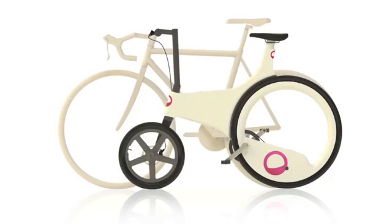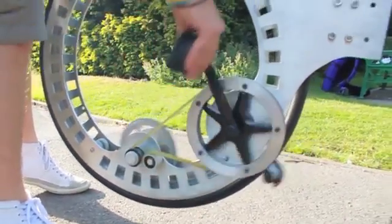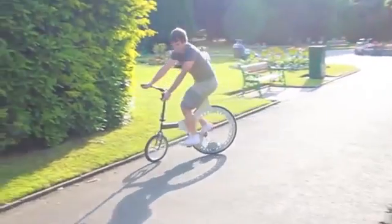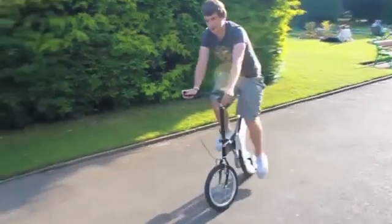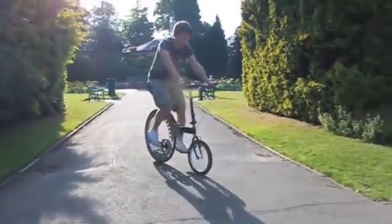Instead of a metal chain, which can develop kinks, the Lunartic Hubless bike is powered by a belt drive system with small, rigid teeth. The Lunartic prototype was a finalist in both the 2010 James Dyson Awards and South Korea's Seoul Cycle Design Competition. Though the Lunartic has yet to progress past the prototype stage, its innovative design is still turning heads.